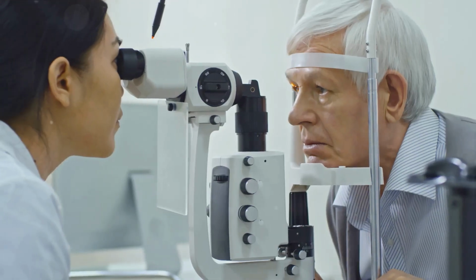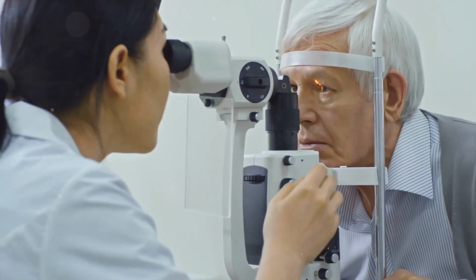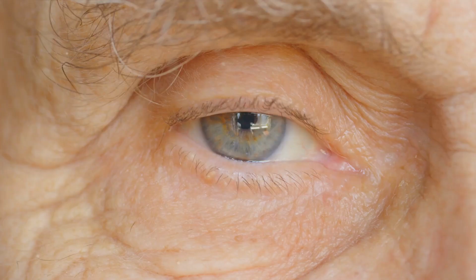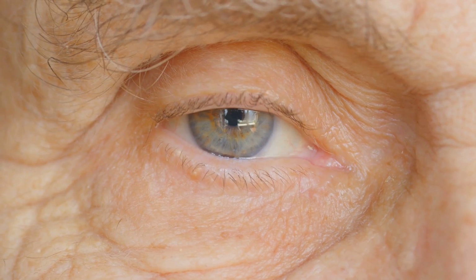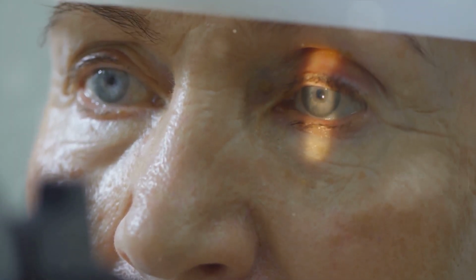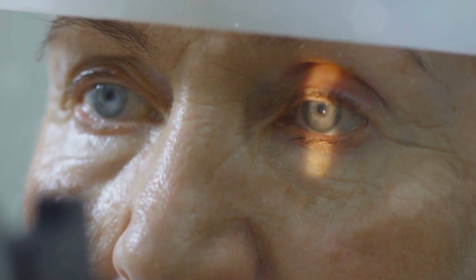Let's take a look at an example. Meet Emma, a 65-year-old who was diagnosed with early-stage macular degeneration. Emma decided to make some changes. She adopted a diet rich in leafy greens, quit smoking, and worked to control her blood pressure. Over the next 3 years, her macular degeneration remained stable, a significant contrast to her earlier progression. Dietary and lifestyle changes can slow the progression of macular degeneration.